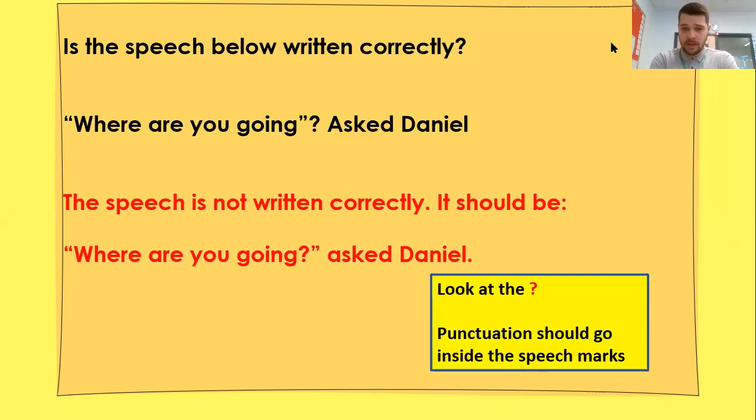It should look like this. Look at the question mark. Here, the question mark is outside my closing speech marks, my closing inverted commas, but it should be inside. We can't let it escape. We also do not need a capital letter after it, but what we do need is a full stop to finish off our sentence. So punctuation is key.